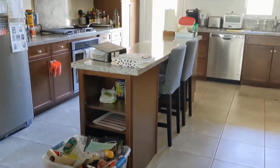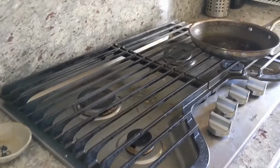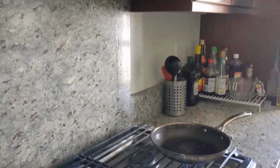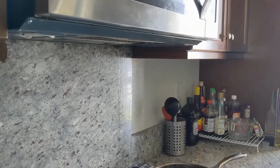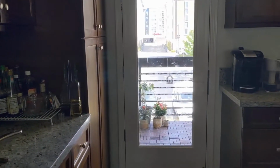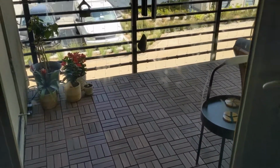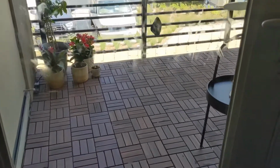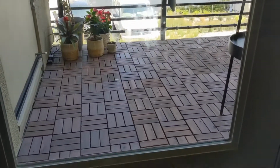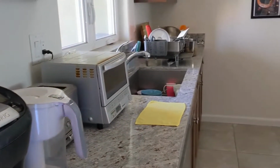So the kitchen, I have a lot of work to do with the kitchen. Stove top needs to be cleaned, the wall, the countertops, microwave, as well as the door leading to the balcony, because my daughter always leaves her fingerprints on it, as you can tell by this glass. I'm also gonna clean the appliances.